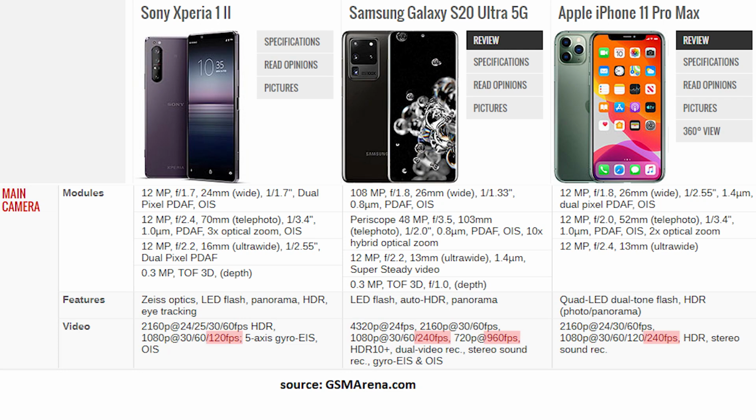I mean, Sony started this trend and Samsung adopted it a little bit later, and Samsung are still doing this. Not only can the new Samsung S20 Ultra do 960 frames per second in 720p, it can also do 240 frames per second in full HD.